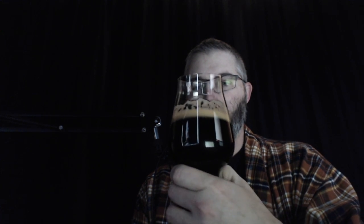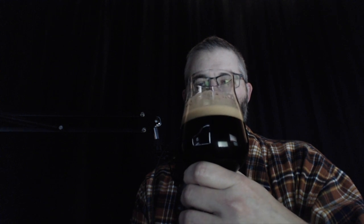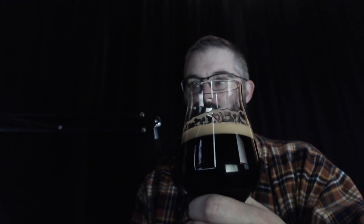So for those of you that like stouts that don't have a strong coffee flavor, I'd say this is a good one. I love the lacing on this. If you roll the glass around, the lacing is nice and thick. Hangs there for a little while. Look at that. That's beautiful. Very nice job. I'll give an initial rating on this of 4.